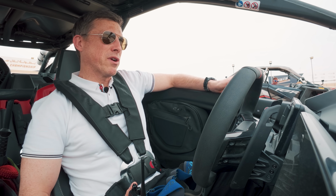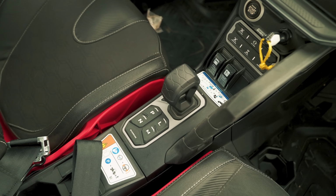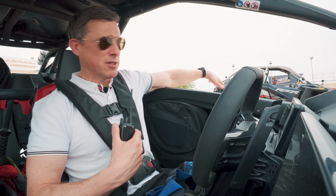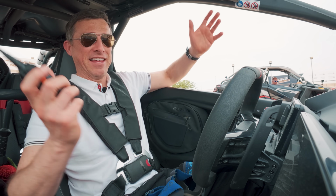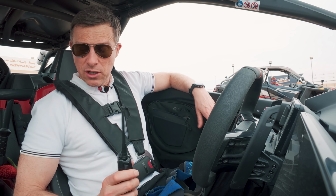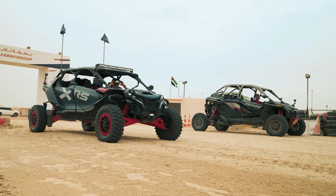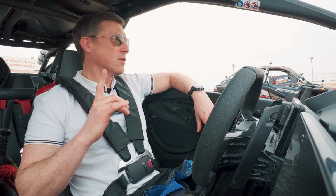Now, these vehicles are pretty closely matched. We've got similar horsepower, similar weight. They're both auto. Obviously as drivers, we've got very similar skill levels. Yeah. So it's going to be interesting. What do you think is going to happen? Anything. We might crash and die before the first cone, who knows? We're going to find out. We're going to start these things up. Never drag raced anything like this before, so your guess is as good as mine. Let's do it.